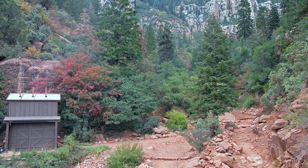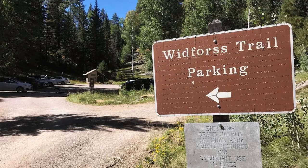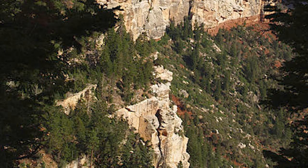So if you go down there and back, it's like a 3-mile round trip, which is pretty strenuous at the Grand Canyon. There are some other trails. Let me just give you a couple if you're interested in hiking. The Widforss Trail has the most variety from what I heard. It's a little longer though. It's like 4.5 miles one way.